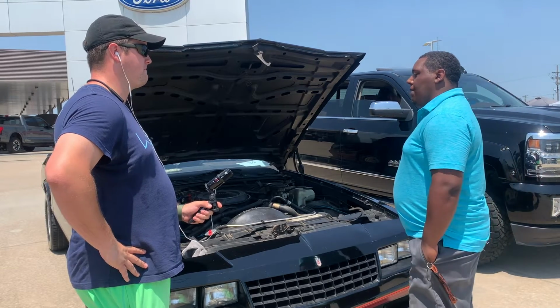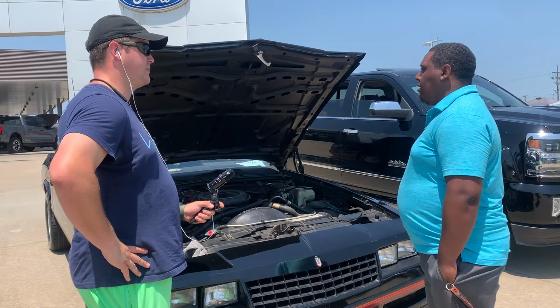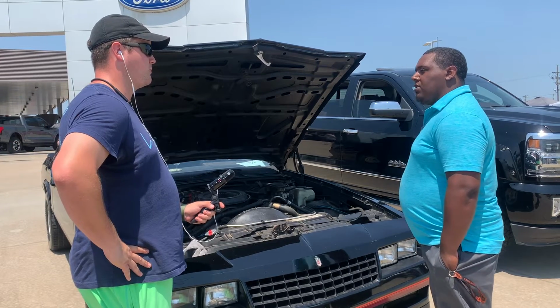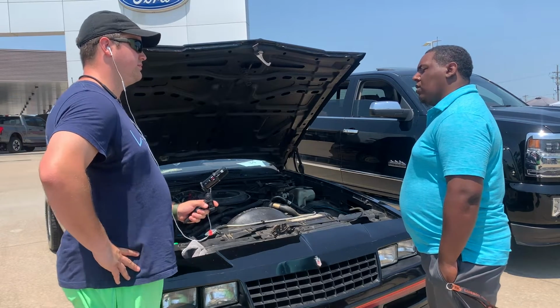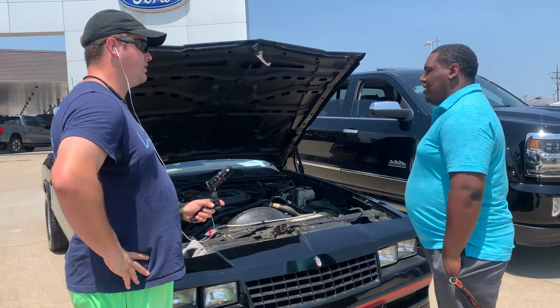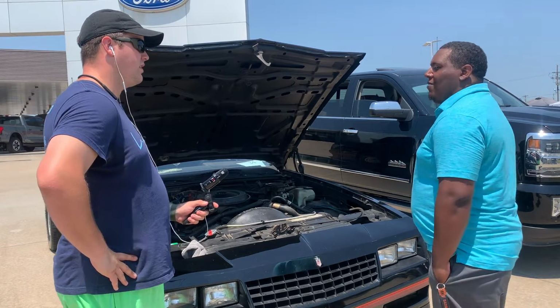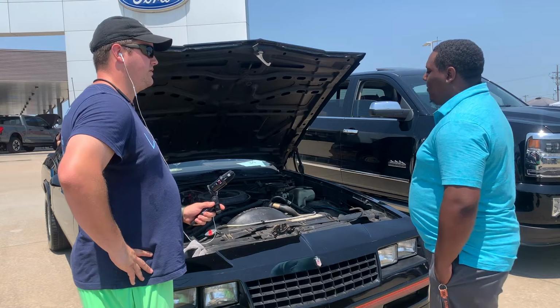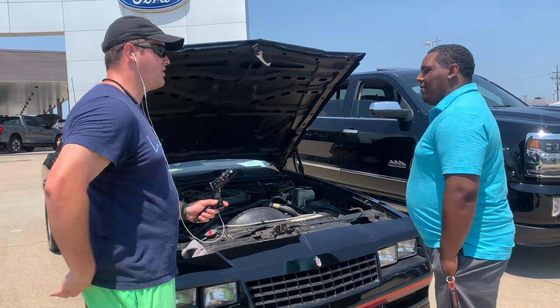I've got two in mind. I'm thinking about grabbing this '87 Grand National, and then I have an '86 Regal, an ST top. I'm more of a G body kind of guy, just trying to keep those little G bodies looking alive and whatnot. Do you work on cars for a living, or do you do something else?